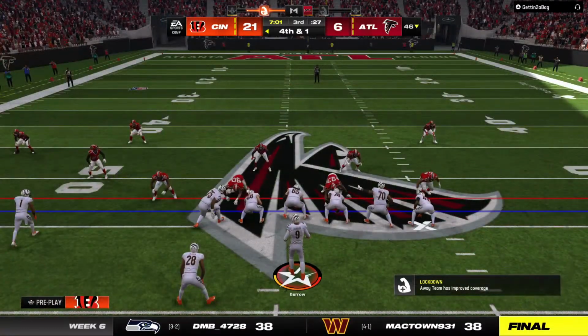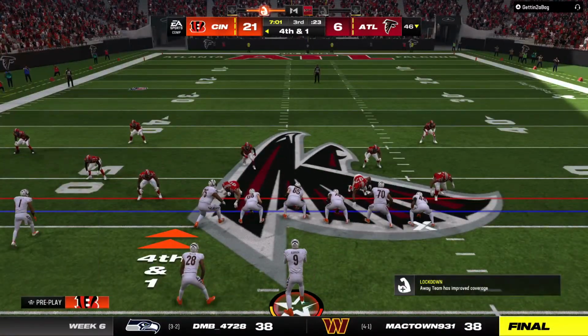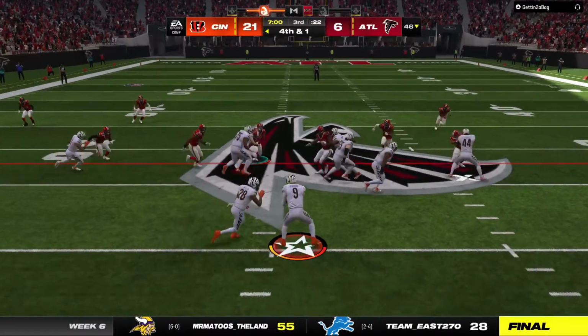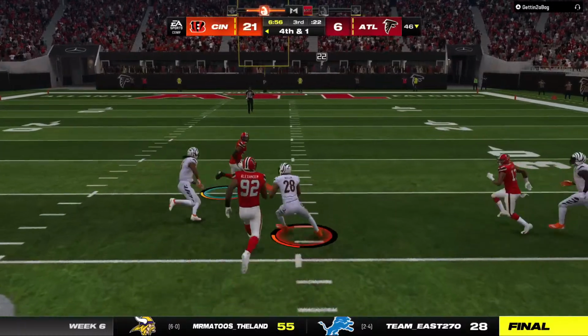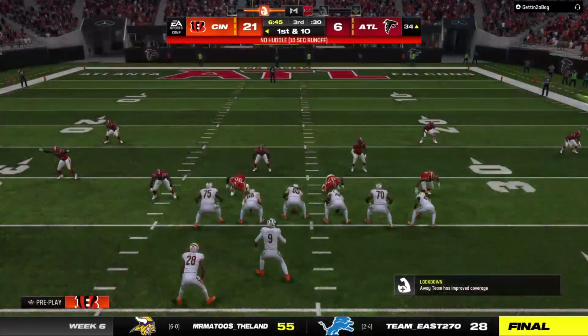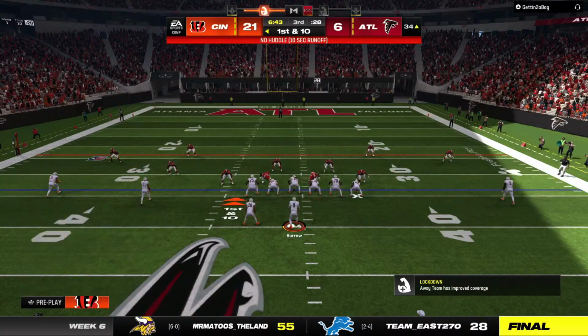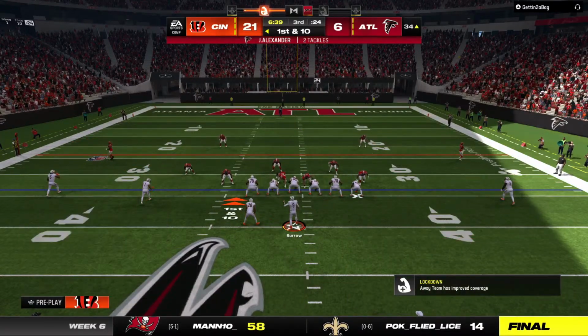Here we go. And how about this one now? In their own territory, a gutsy call. They're going to go for this on 4th and a yard. They'll run with Mixon. And nothing but green grass here, middle of the field. And he's going to get this all the way down inside the 35. It's a gain of 20. First down.